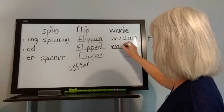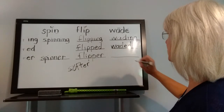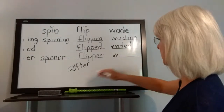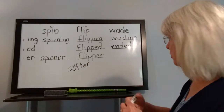Waded, I waded in the water. It's going to have one E, but not two, because we dropped the one on the end. And then wader, I was, well, that one's not going to really be a word. I was a wader in the water. I don't know. Okay, so let's just do those two.